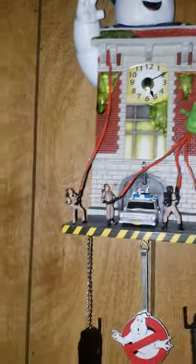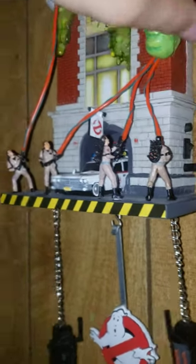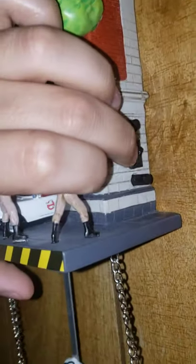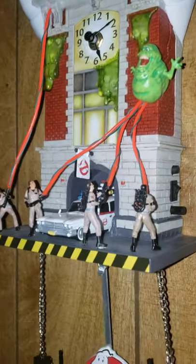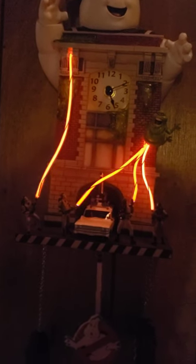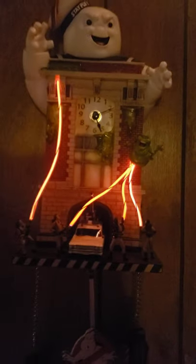Okay. And you also have a volume control over here. You can turn the music off if you don't want to hear it every hour, but it will come on and play every hour. And then you have an on and off switch here. You can turn the whole thing off except for the clock, but you can turn the lights and music off. And then you can also push this button and it'll start playing the Ghostbuster theme song. And of course it lights up. The proton streams light up, as you can see here.